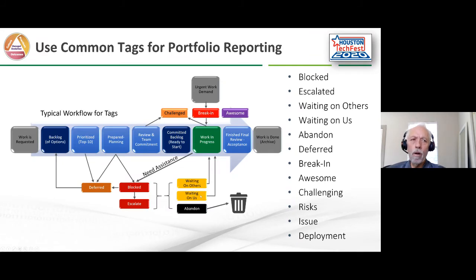Sometimes we have waiting on us, where maybe something critical's come in and we've had to put something on hold till we finish that critical item and then come back. So we use this waiting on us tag. Sometimes we abandon work. So often we'll defer work till a later date. So those are just tags that we stick on the work items themselves, and they automatically show up on our dashboards for reporting. Challenged is another tag that we use.